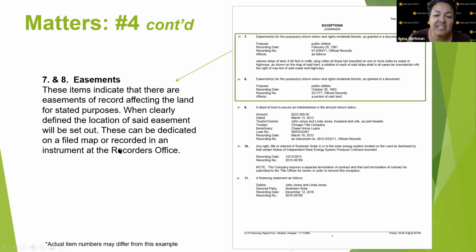Your next section is going to be easements. Any easements that are recorded on the property. It could be anywhere between access easements.